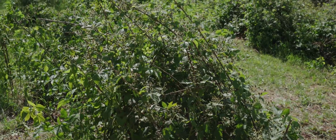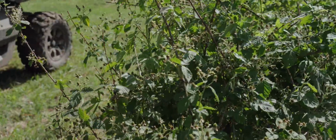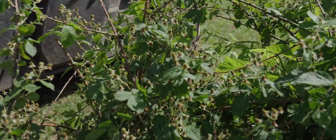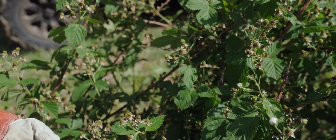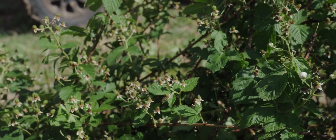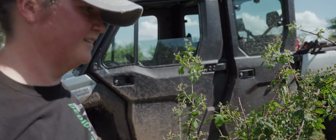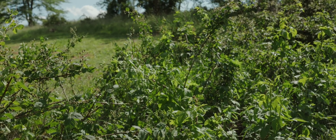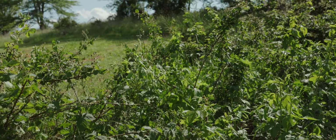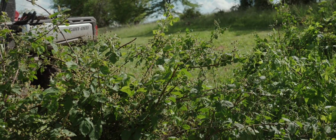Look at how many are on this. I know, isn't that cool? Cute little things. Just not cute thorns. Yeah, I've gotten a few. I mean, you got a lot done in a pretty small amount of time, but working through those thorns, I'm sure, is not really... No, it is a learned skill.